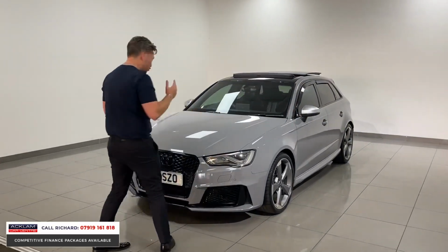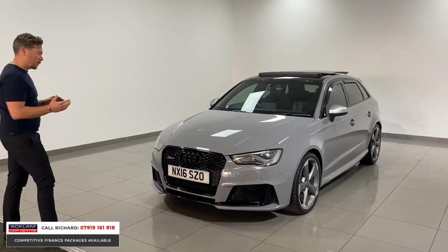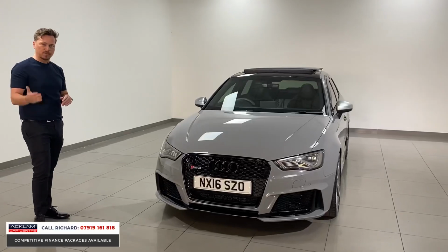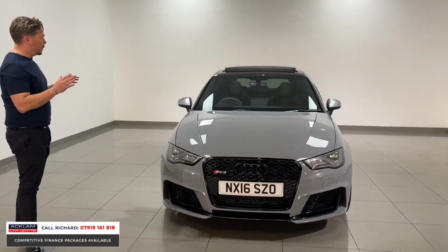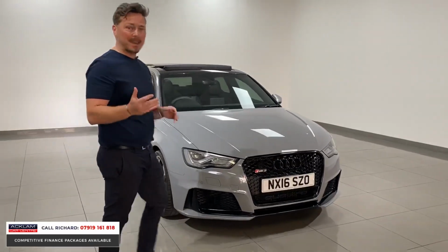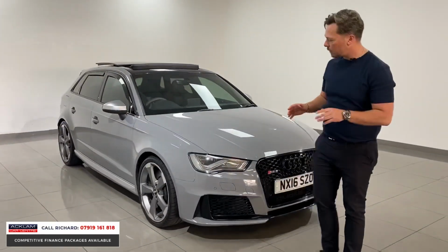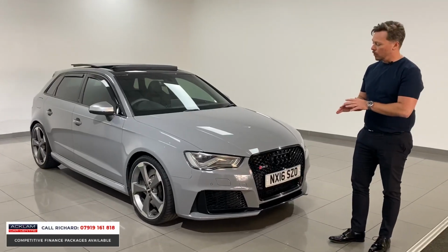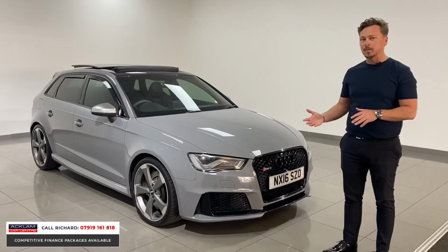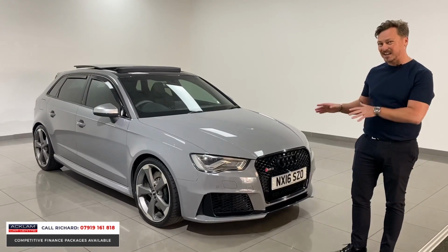So the car's covered 40,000 miles, which is nothing for a 16 plate car. It's been brilliantly well looked after. It's got full service history, but it's the colour, Nardo Grey, synonymous with the best colour you can buy in an RS product in an Audi. It's a four-wheel drive, so the actual drive of this car, the traction and the performance and the speed, along with the sports exhaust giving you that unbelievable noise, is second to none.